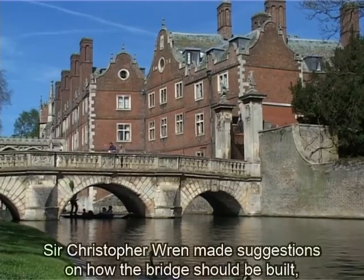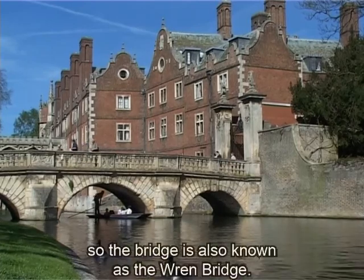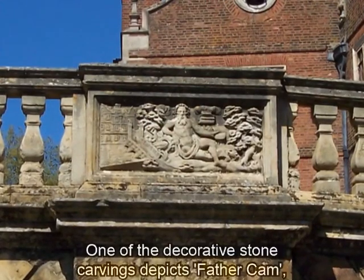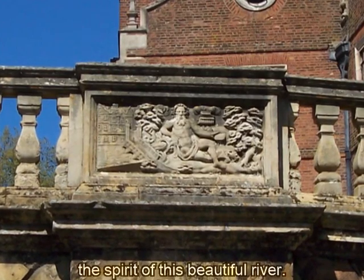Sir Christopher Wren made suggestions on how the bridge should be built, so the bridge is also known as the Wren Bridge. One of the decorative stone carvings depicts Father Cam, the spirit of this beautiful river.